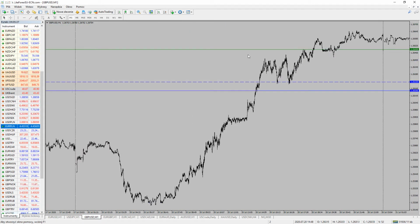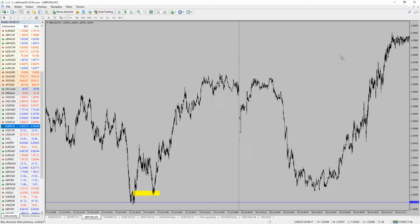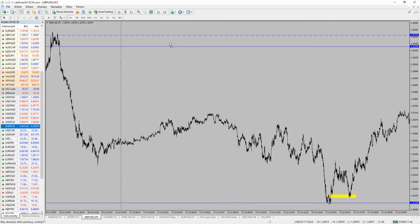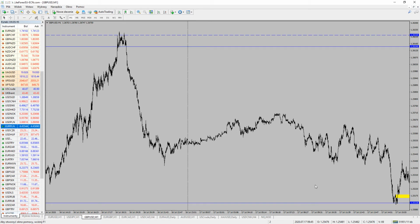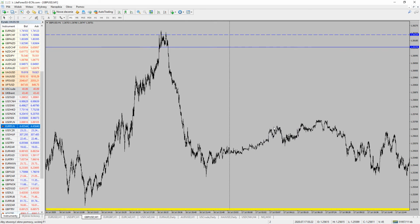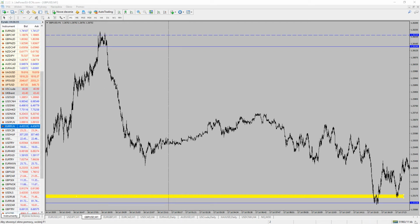So that was the Monday, and here we have Friday. Let me make it bigger, I don't know if I can, but let's try the parameters. So let's make it 15. That should work out for us. So on the 1-minute chart, as you can see here, we've seen a stop hunt.